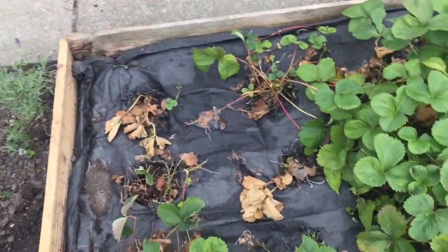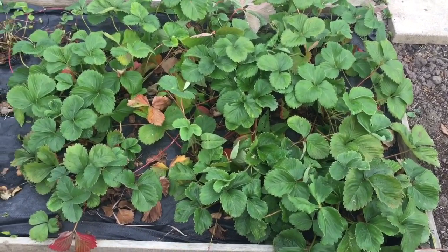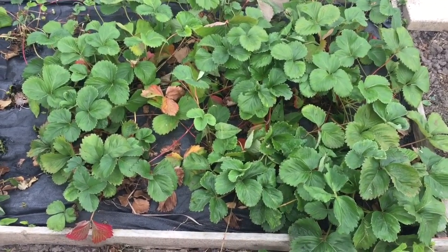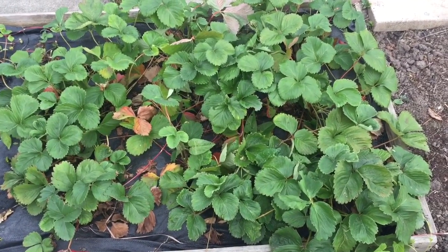Strawberry bed hasn't done that well this year, to be honest. I think the hot weather's affected the strawberries. Did get a few early on, but then nothing much more. I think in general people have struggled with strawberries this year in the heat.